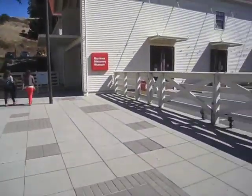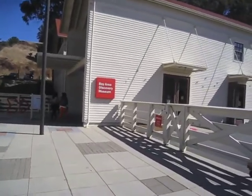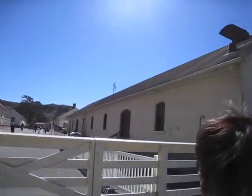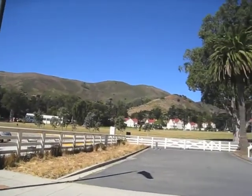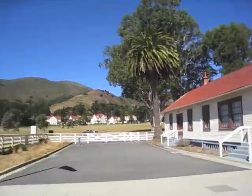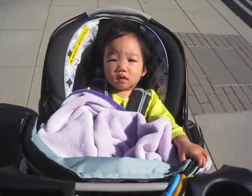So we are at the Children's Bay Area Discovery Museum. And here is kind of like a panoramic of the inside, and at the end I will do a panoramic of what we see. And yeah, come with us on an adventure. Right, babe? We're on an adventure?